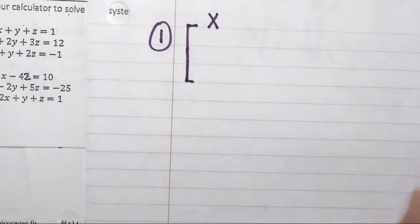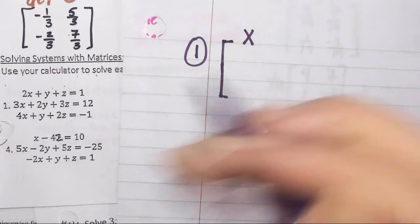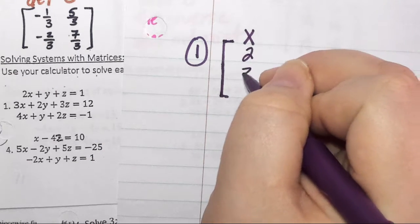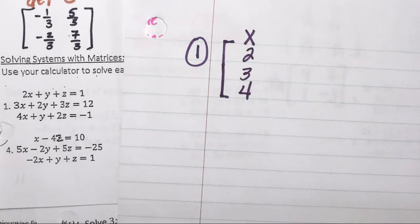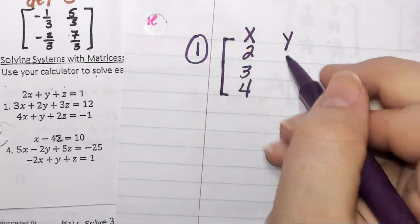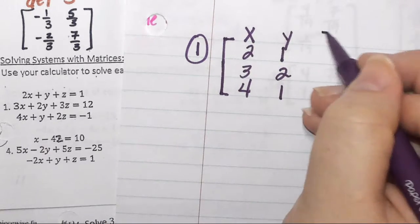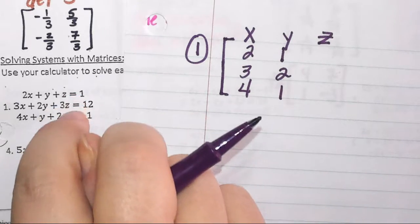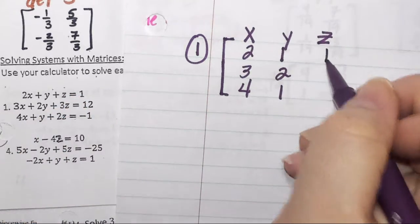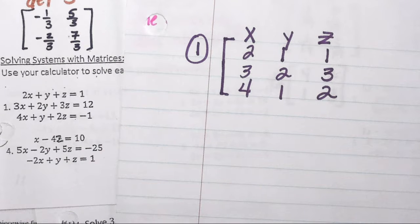x values and put them in my first column. So on number 1, my x values are 2, 3, 4. So my first column is 2, 3, 4. My y values are 1, 2, 1. So my y column, I'm going to do 1, 2, 1. My z column is 1, 3, 2. And I'm going to come back and do the last one in just a second.